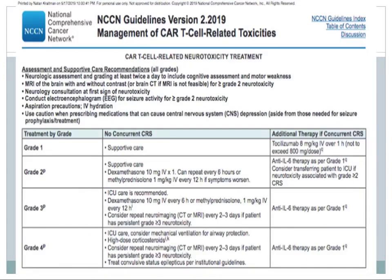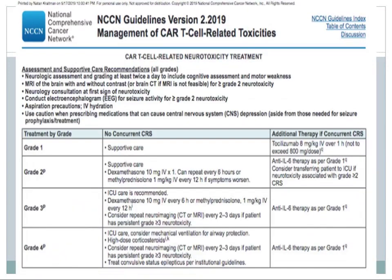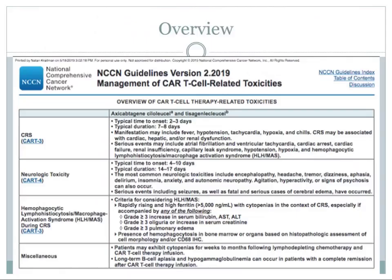This is more the treatment of it. So if you're just grade 1, where you're scoring more in the 7 to 9 range, they're just going to support them through it. But if you're progressing and your score decreases, at that point they'll usually start them on dexamethasone pretty rapidly. But again, you want a limited duration, and you just have to be careful. But ultimately, if you're having persistent seizures, you're going to have to do what you have to do, as well as TOSI.